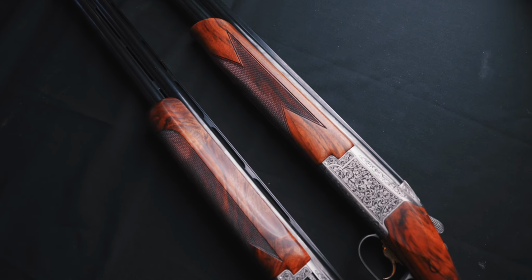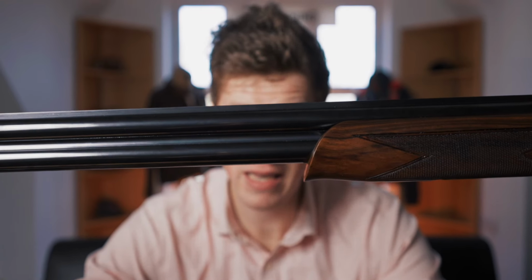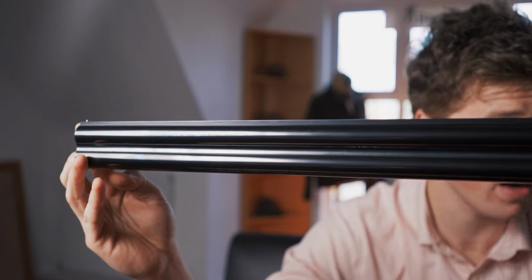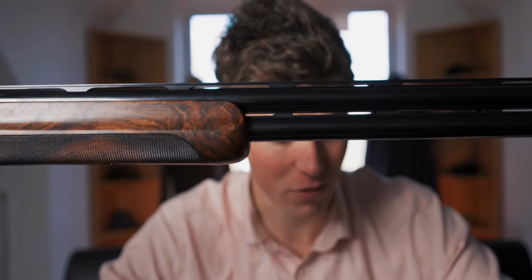So let's first look at the barrels to see the difference. This is the game set of barrels. They are 30 inches in length, solid 6mm top rib, solid mid rib, and tulip fore end, multi-choked. And this is the sporting set of barrels. Beaver tail fore end, vented top and mid rib, tapered top rib, 32 inches in length with multi-chokes.